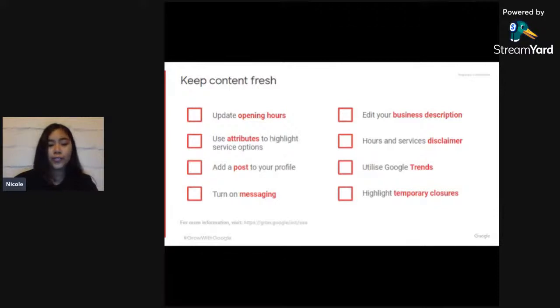Utilize Google Trends to find emerging topics and top questions people are asking by location. Stay connected and up to date with trends. You can also highlight temporary closures. You can now mark your business as temporarily closed.